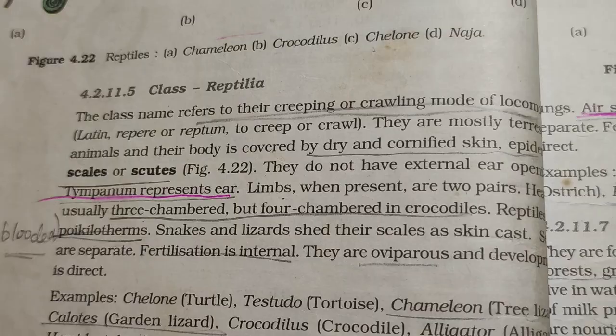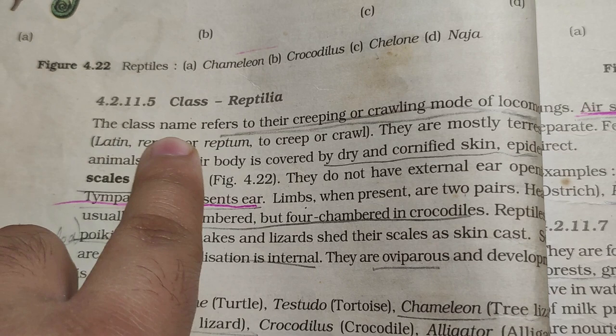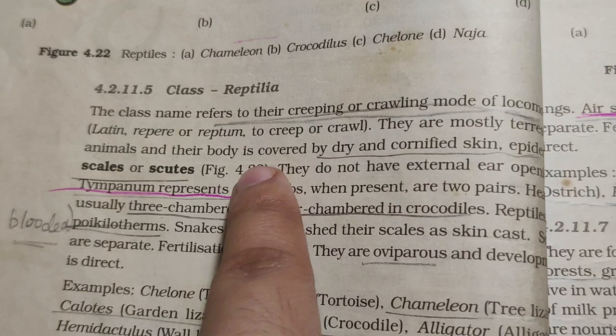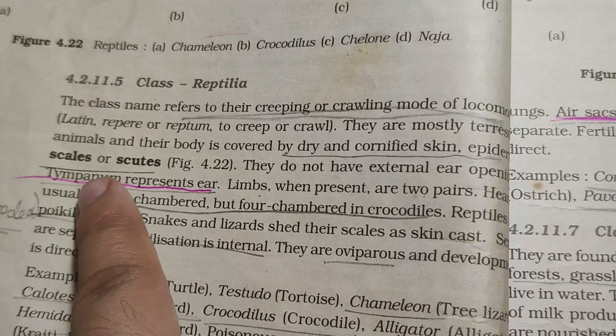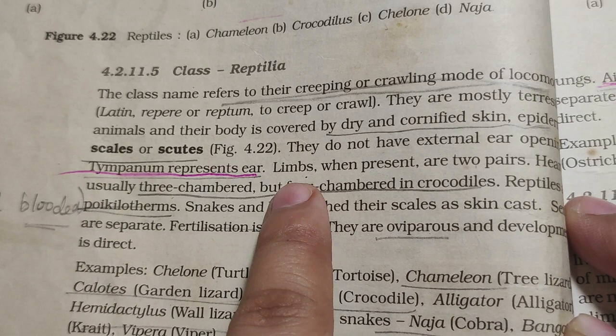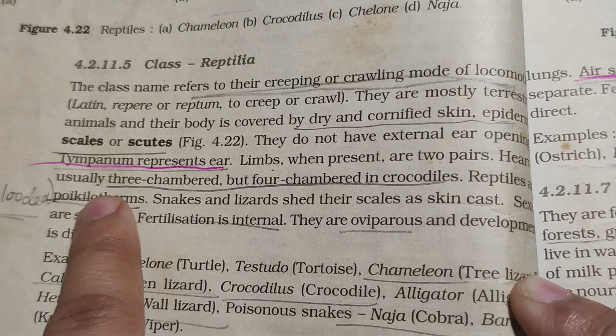Now the class Reptilia. The class name refers to their creeping or crawling mode of locomotion. Latin repere or reptum means to creep or crawl. They are mostly terrestrial animals and their body is covered by dry and cornified skin, epidermal scales or scutes. They do not have an external ear opening. Tympanum represents the ear. Limbs, when present, are two pairs. Heart is usually three chambered but four chambered in crocodiles.